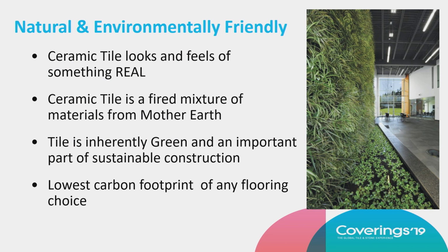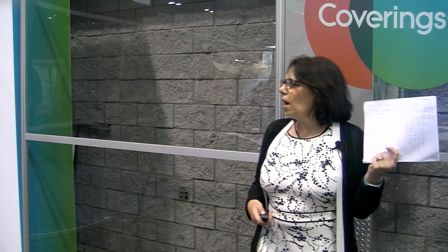So first, naturally and environmentally friendly. Ceramic tile looks, feels, and sounds like something substantial. It's real. It's forged and made by Mother Earth. It's sand, it's clay, it's fire, and it's water. That's the ingredients, and we're going to see that in just a minute. Tile is also inherently green and important to any green build, and North American-made ceramic tile has the lowest carbon footprint of all materials.